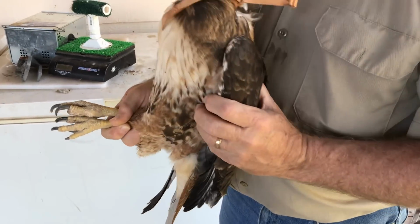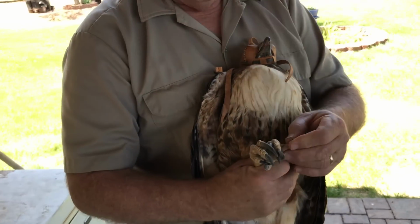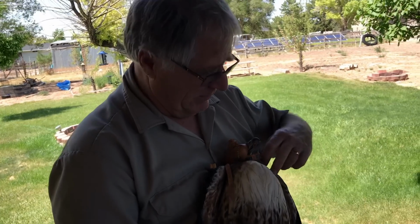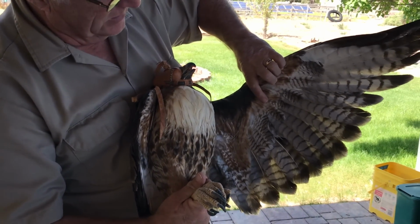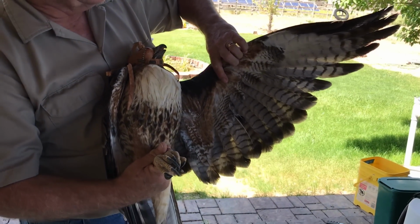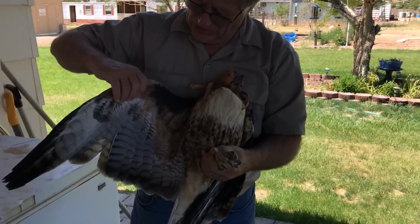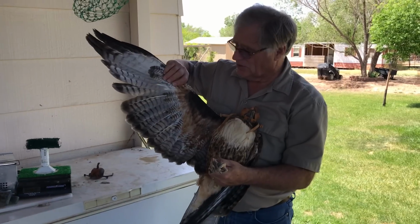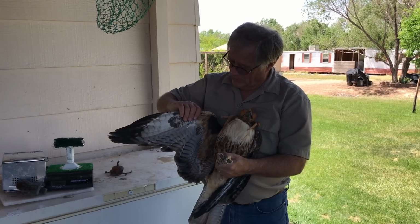They are referred to as broad-winged, which means they've got big, thick, round wings. So they've got these big, beautiful wings right there. They're a soaring bird. She is growing new feathers. It's that time of year to grow all of her new feathers, and her feathers are in beautiful condition. So she's definitely ready and raring to go back to the wild.